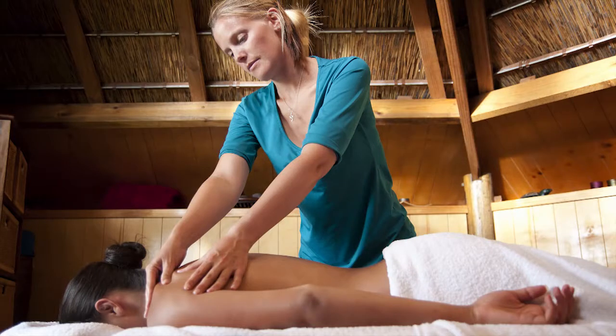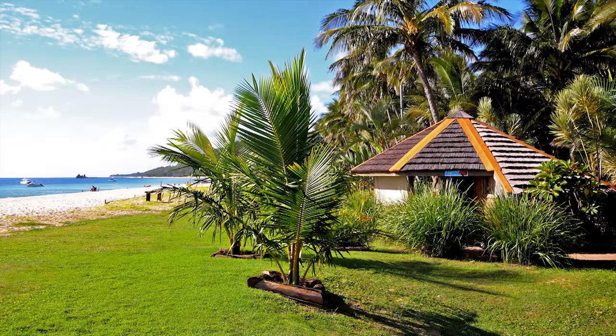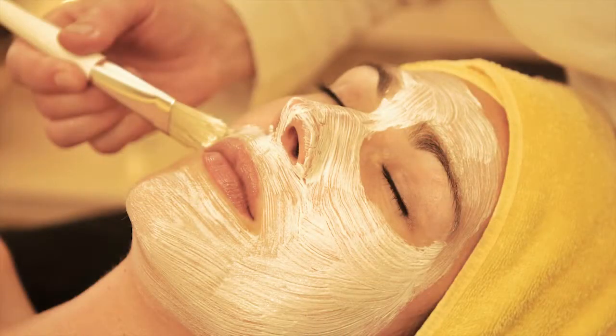And if you need a little downtime after all your adventuring, why not lie back and enjoy some pampering at the Tangalooma Massage and Beauty Clinic. All the staff are highly trained and provide a wide range of treatments that will leave you feeling completely relaxed and transformed.